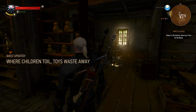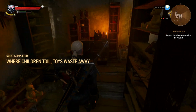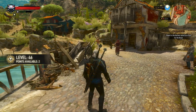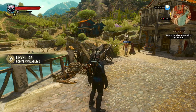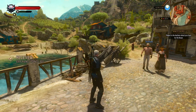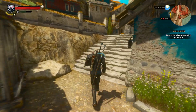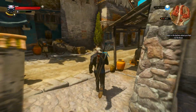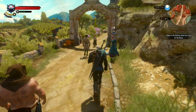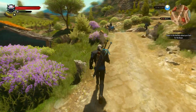That's that quest done. Wow, we actually leveled again? Really? We got a... Okay, right, 800 experience. And now... Report to the Duchess about your hunt for the beast. I'm impressed about that. We got a lot more experience than I was expecting. I know it's a main story quest, but still, I'd only just leveled.